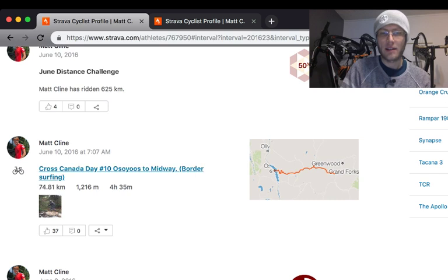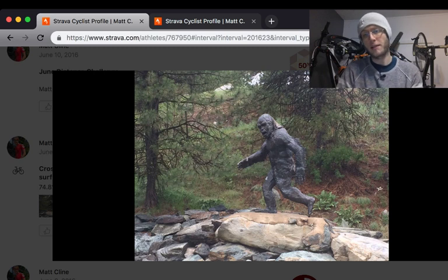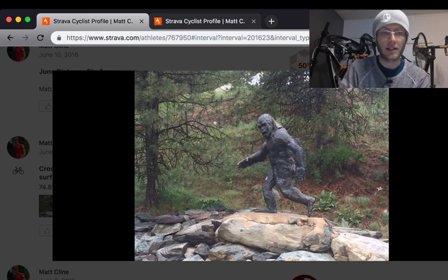Next day, cruising along the border, Osoyoos to Midway. Midway is the actual middle of British Columbia. They have these statues at the end of the subdivisions on Anarchist Mountain. Our friends live in one of those neighborhoods, possibly looking at purchasing in there as well in the next few years.